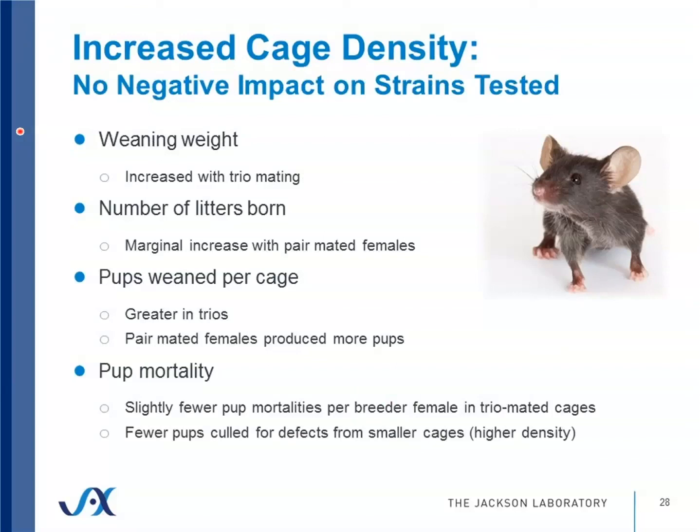Specific findings from this study included the following. The weaning weight of pups from trio matings was higher than the weaning weight of pups from pair matings in both types of cages. There was a marginal increase in the total number of litters born per female when mated in pairs as compared to mated in trios. The number of pups weaned per cage was greater for trio matings than for pair matings, but the pair mated females produced more pups per female. There were slightly fewer pup mortalities per breeder female from cages of mice bred in trios, and there were fewer pups culled for defects from the duplex cages as compared to the weaning cages.